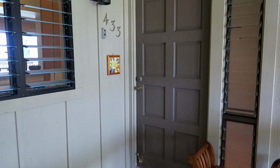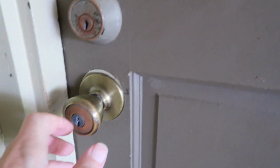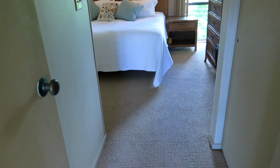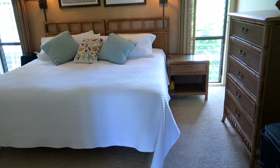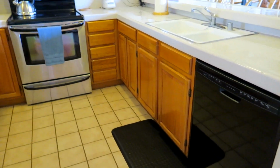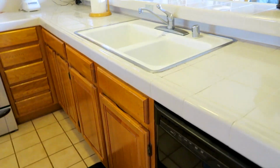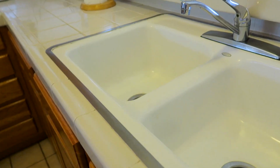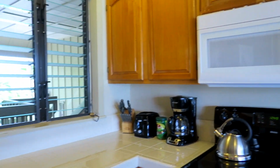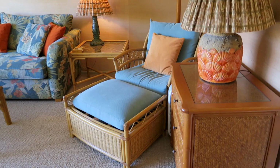This is our home away from home. Let's open the door and see what's inside. Let's go into the bedroom. Nice big king-size bed. Very nice kitchen. And this is a dishwasher, a fairly new dishwasher. There's even a garbage disposal. And this sink, stove, microwave, refrigerator, of course. Has an ice maker in there.